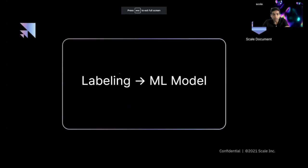Cool. So with that, I'll hand it over to Alex to talk a little bit more about what our machine learning looks like under the hood, and how we actually power a machine learning-based document processing solution at scale.